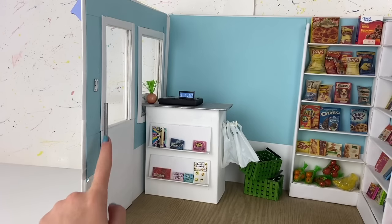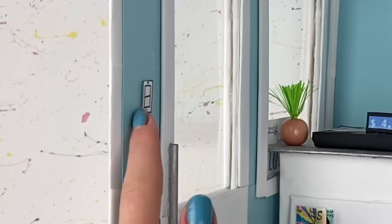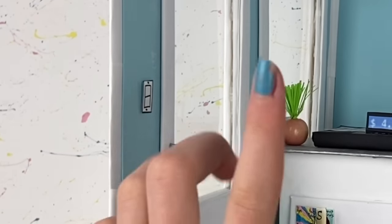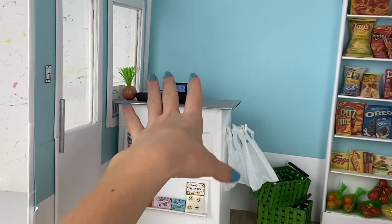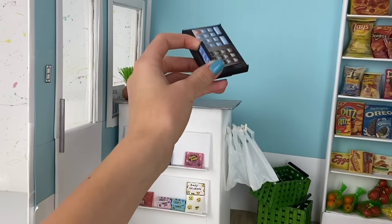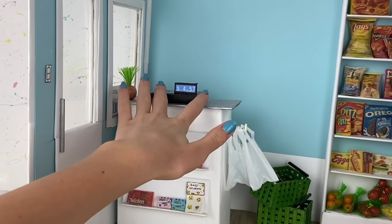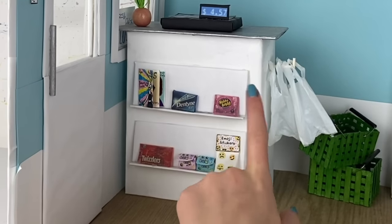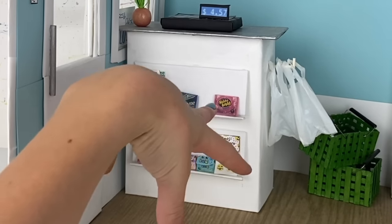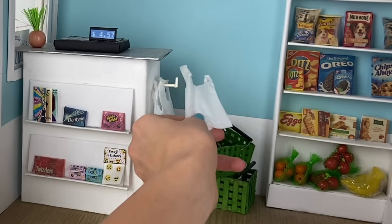So right when you walk into the grocery store, there's this light switch, which is kind of random because I don't think you just have light switches sitting right in the entrance of the doors, but that's there. This is the little cashier table. This thing's just kind of temporarily here. I had a better one originally, but I used it for my bakery. So I just am using this little makeshift one here. And then a couple little things like some magazines, some gum, some things you'd usually find right as you're walking out the door. And there are these little grocery bags as well, which I think are pretty cute.